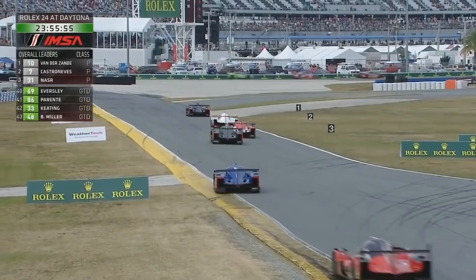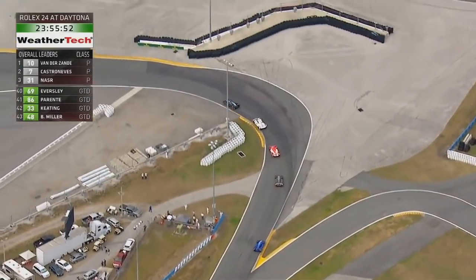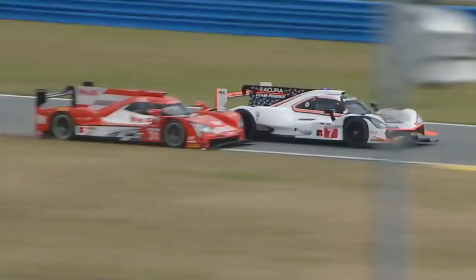Confirmation that the Wright Motorsport Porsche has gone behind the wall after contact with something or somebody, and we haven't been able to confirm at the moment whether that was wall or other car.